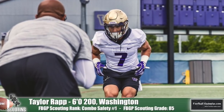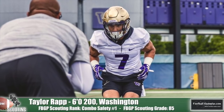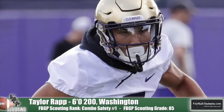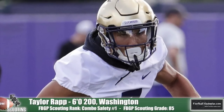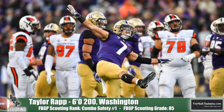And finally, we move on to our combo safeties, and Taylor Rapp of Washington is outstanding on film, earning his number one ranking. If you watch any Washington Huskies defensive film, number 7 consistently pops out on tape. His awareness to me is second to none. He plays as if he's in the opposing team's huddle. He consistently takes great angles to the football.